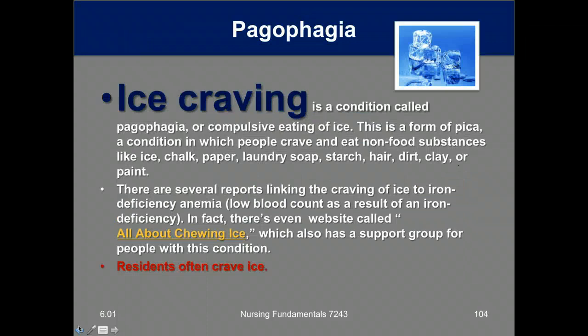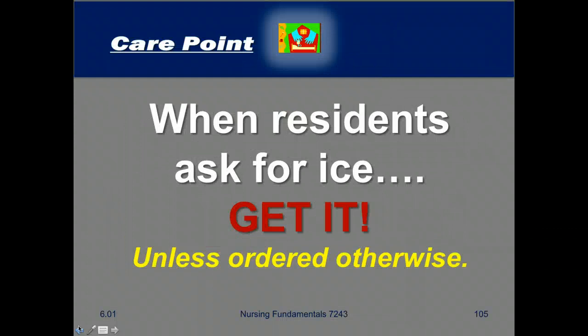So pagophagia is a craving for ice or compulsive eating of ice. This is a form of pica, which is a condition in which people crave and eat non-food substances such as ice, chalk, paper, laundry soap, starch, their hair, dirt, clay, and or paint. There are several reports linking the craving of ice to iron deficiency anemia. In fact, there's even a website all about chewing ice, which also has a support group of its own. A lot of times our residents crave ice. So when the resident asks for ice, go get it.